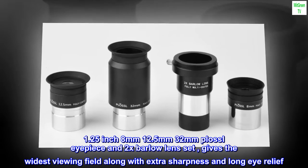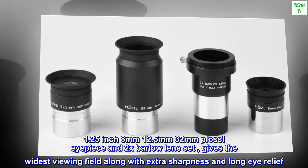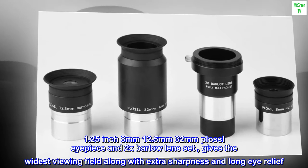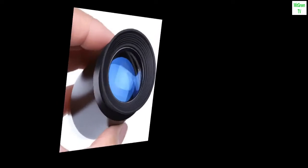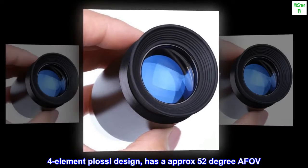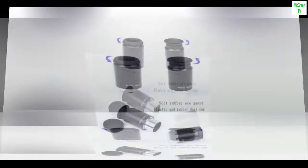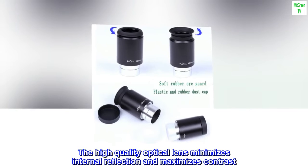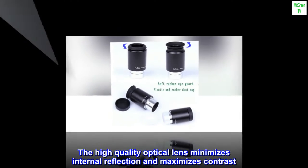1.25-inch 8mm, 12.5mm, 32mm Plössl eyepiece and 2x Barlow lens set gives the widest viewing field along with extra sharpness and long eye relief. 4-element Plössl design has an approximately 52-degree AFOV. The high-quality optical lens minimizes internal reflection and maximizes contrast.